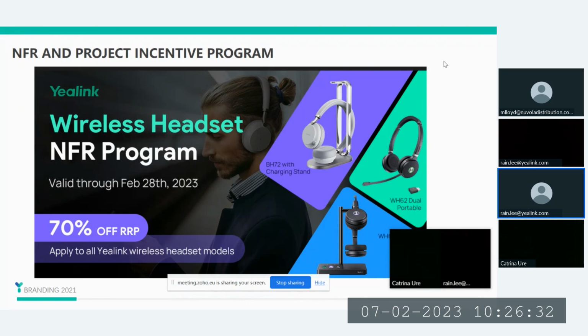And also we have the project incentive program. If you want to purchase over 30 Yealink headsets from Nuvola, you can register a project under Nuvola, and we will give you a better price.